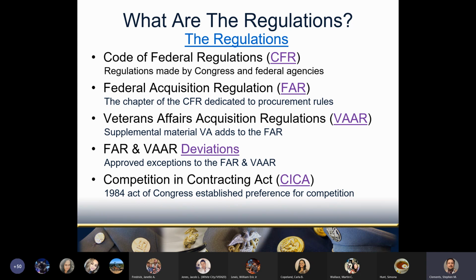And then Congress comes back up because we have the Competition in Contracting Act, or CICA. And that is an act they passed in 1984 that established the preference for competition in government contracting that dominates the spirit and the work that we have to do in buying things. And these regulations we're looking at here, these are legally binding authoritative sources. These are not opinions, these are rules.